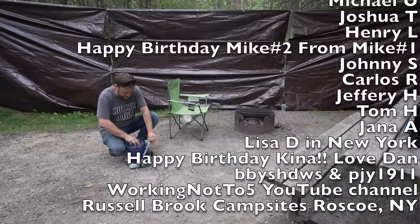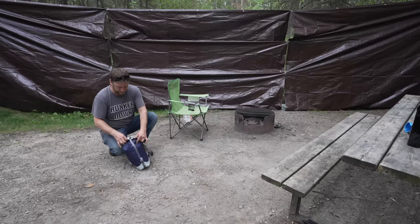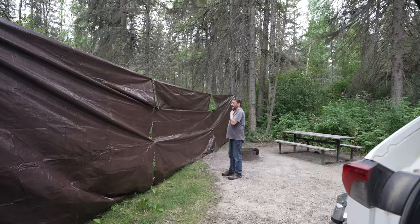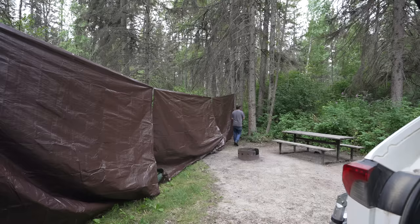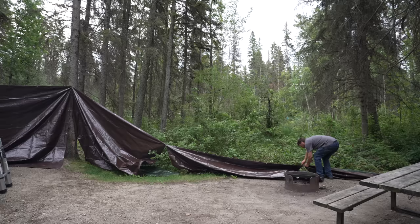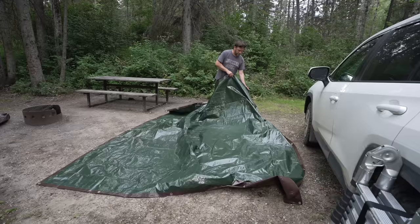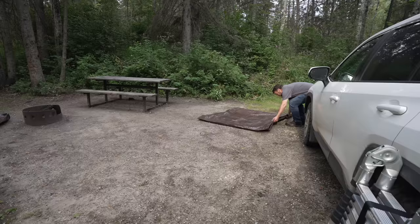The worst compression sack I've ever owned. Like, it's the best, but it's the worst to figure out. All right, it's better. I'm really dreading trying to fit these tarps back in the car. I feel so exposed. Gotta get out of here. Folding a tarp with one person is so difficult. That's why I normally just roll them in a ball and stuff them in the car. Not bad.